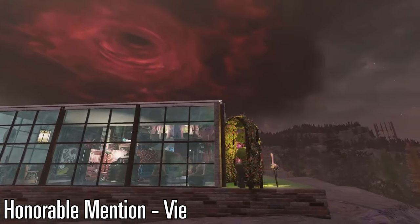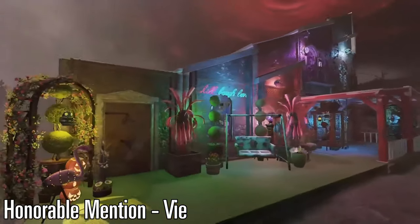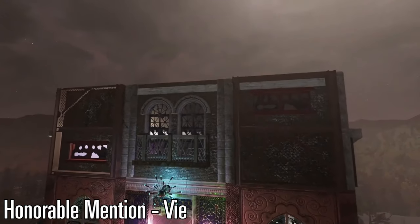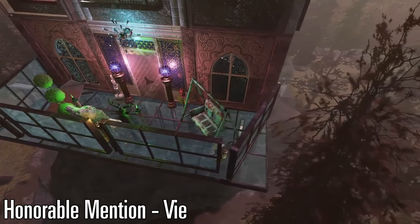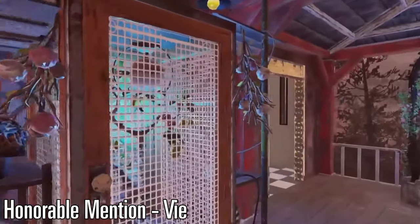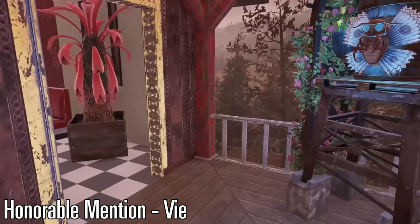And our first honorable mention this week is Vi with their Tranquility Within the Storm. It kind of makes me think of Tranquility Lane because of how calm and peaceful this build looks and feels on the outside. But you know how absolutely crazy the storm is, something that you can't see. And I think she covers this very well in this build. And it's one of those little immersive things and a little backstory that we can tell to ourselves, or that the creator will tell to us.